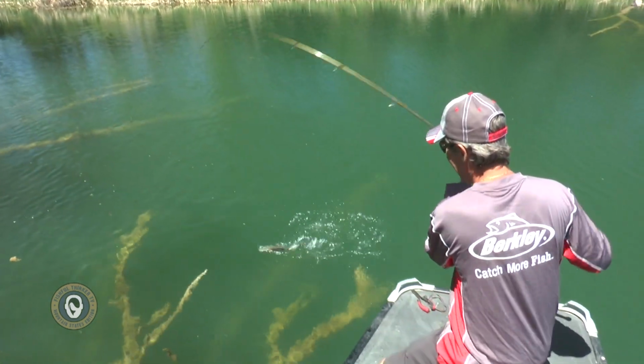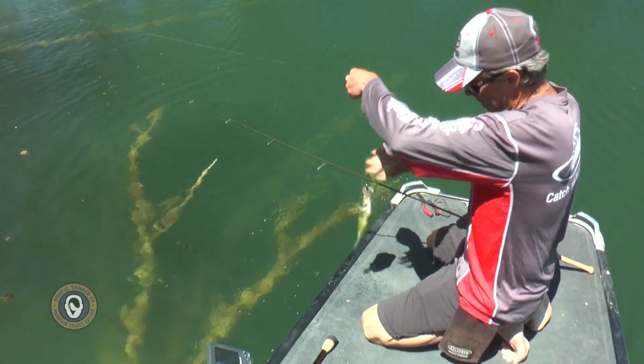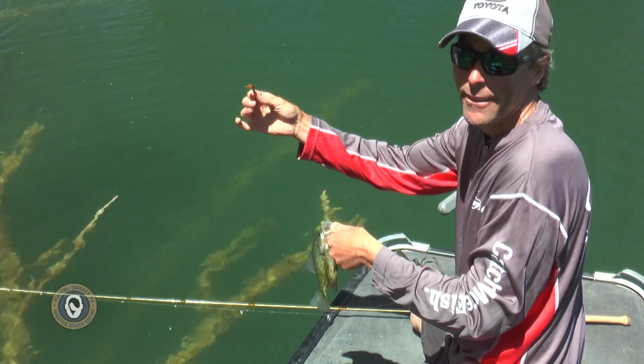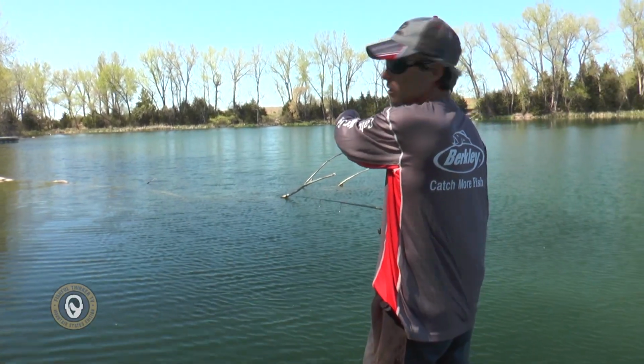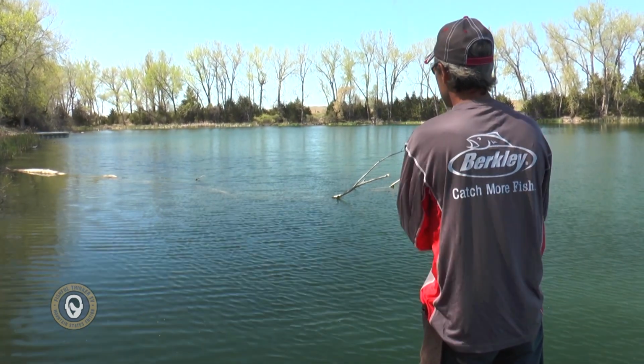Oh, man. There's a better one there. Look at that one. There's a nice little crappie there. A little power grub. Perfect crappie. All right, you guys can see the big tree right there. The big tree starts way over there, comes clear over here. I can see there's a notch in the tree right there.